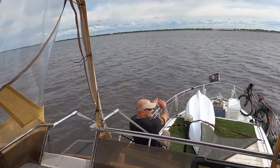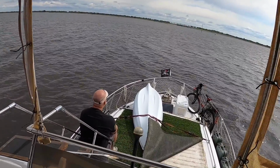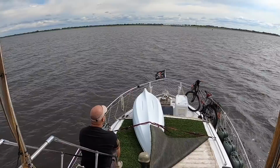Port side's easier to get to. I've got fenders on both sides, but you're correct. I'll try to make for the port. The wind will help us over there too. Those gates are opening, you see it? Yep.